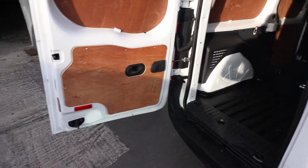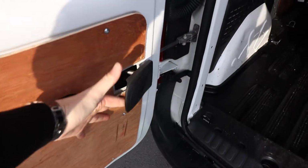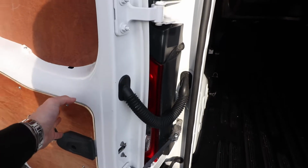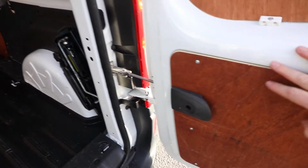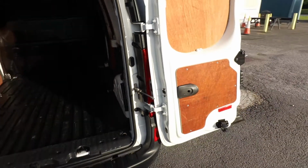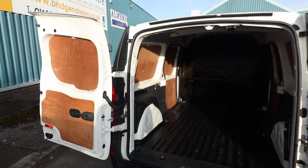If we open up the rear barn doors, then we can start to have a look inside the back here, inside the load area. When you open up the rear doors, you'll see this little handle just here. If you give that handle a pull, you can then open the door right out to its 180-degree position, and you can do exactly the same with the other door as well. So you've got the little handle, give that a pull, and then you open the door right out there to 180 degrees.